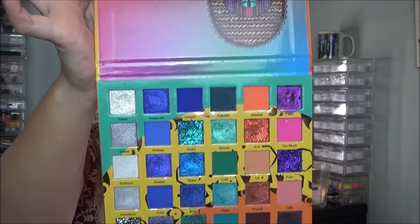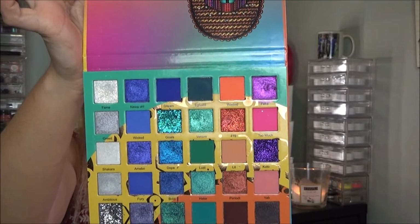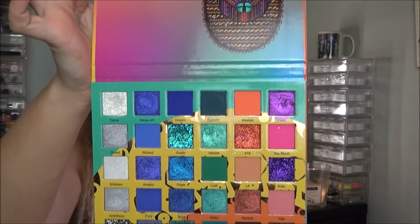I need it. I've been using it all week. I'm sure people at work are like, holy crap, for the last month she's been wearing neutrals, and now all of a sudden, bam, we're getting some of this. It's just beautiful, guys, and I really, really love it.